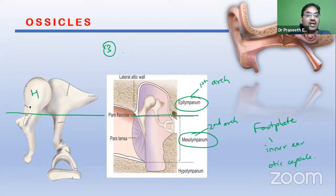See, the head of the malleus and neck of the malleus develop from the first arch. Body of the incus and short process of the incus develop from the first arch. The handle of the malleus and tip of the malleus develop from the second arch. Long process of the incus, lenticular process, stapes head, neck, and crura of the stapes all develop from the second arch, except your footplate, which develops from the otic capsule.